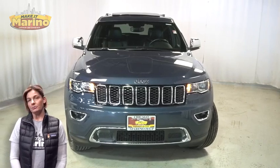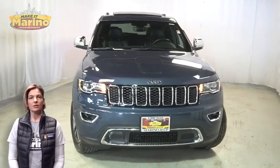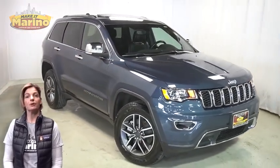Looking for a highly equipped SUV with all the right options and reliability? We'll take a look at this certified pre-owned 2021 Jeep Grand Cherokee Limited in Slate Blue Pearl.